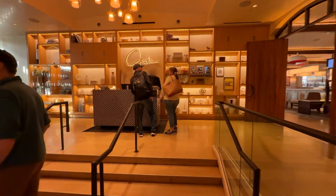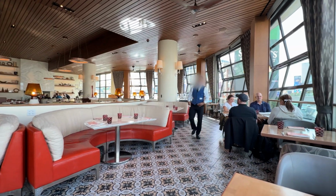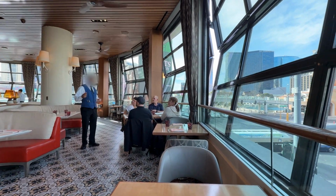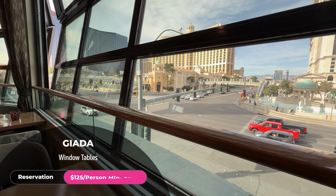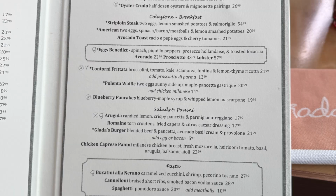My first ever visit, I was impressed by the ambiance, and it's wild to think that this space was once part of the parking garage. I lucked out and was seated along the bank of windows overlooking the strip below. You will want to note though that there is a $125 per person minimum spend required to reserve these tables in advance. It was cool. Not sure I'd pony up for it though.